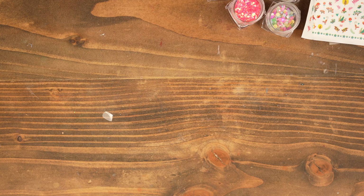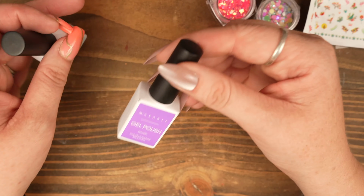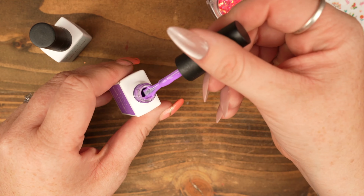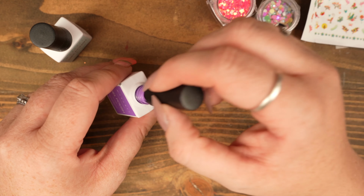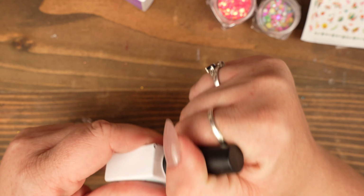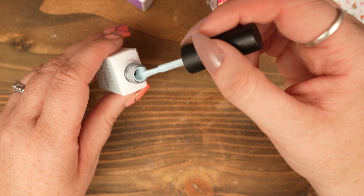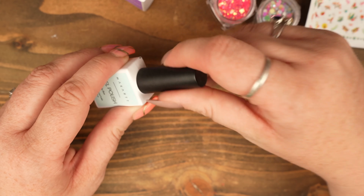The next thing, I got 2 different gel polishes. So I got a purple and a blue. This is called Maureen. I wonder why they named it that. It's very pretty. It's more on the thin side. I know some people complain that Makartt has thick gels. Honestly, I like the gel consistency. I've never really found a gel polish that I don't like or that I would be like, oh my god, I hate it, it's terrible. This is Sky Blue. Gorgeous, aptly named, makes total sense.